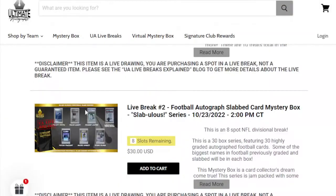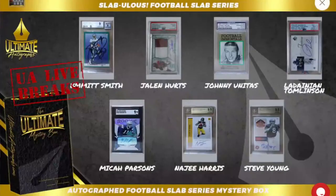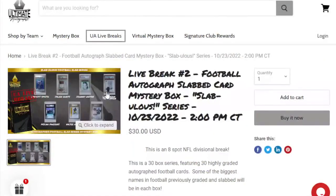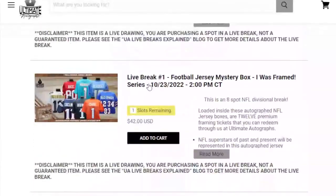We got 8 to go in the football slabs. We are down to 14 slabs left. Emmitt Smith is still out there. Najee Harris, Steve Young, and Jalen Hurts. And there's also a Brett Favre in this series. Oh. So that is better than 1 in 3 chance at a headliner level name in the football slabs.